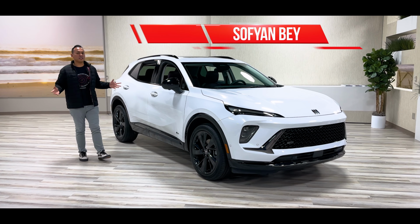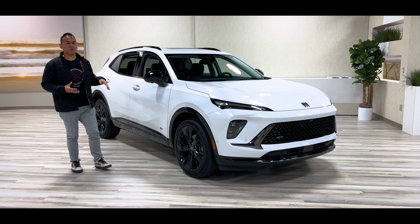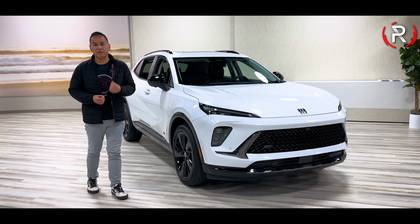The compact premium SUV space has always been a tough segment to play in, and Buick has had an entry in this space for about 10 years. I'm here at a studio just outside of Detroit, Michigan, and this right here is the fully revised 2024 Buick Envision. Let's take a first look.